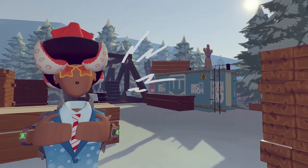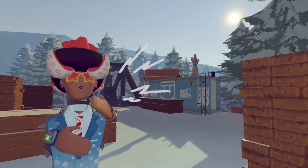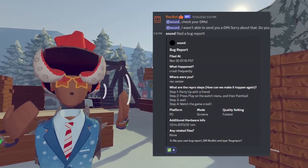The saddest part about all this is that it's being reported multiple times. Inside Rec Room's Discord server, there are multiple bug reports about the same thing, and it's honestly kind of crazy how many people are being affected.